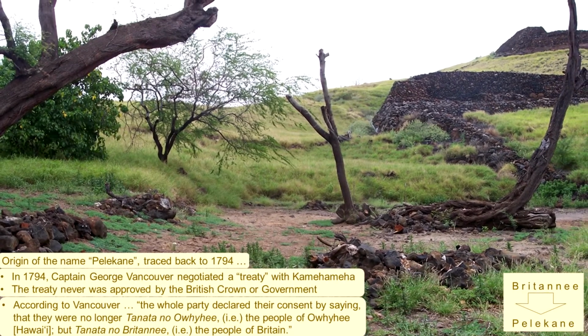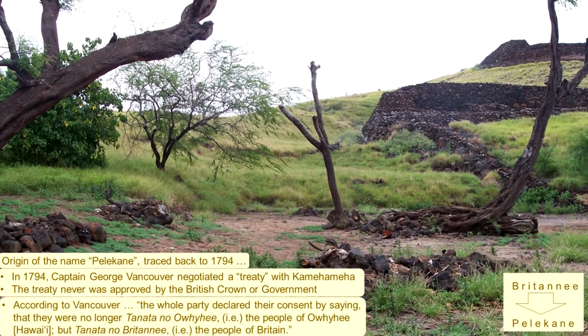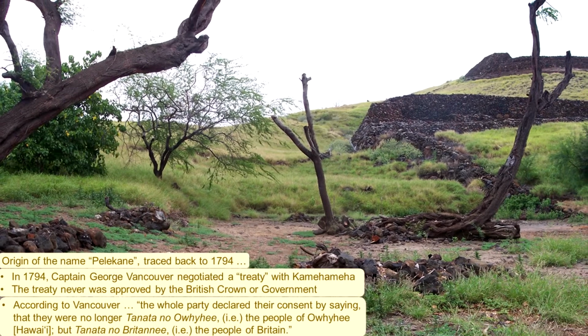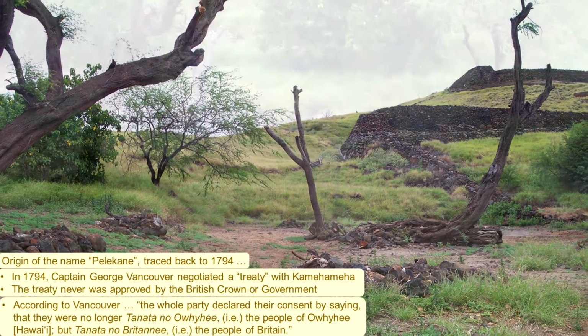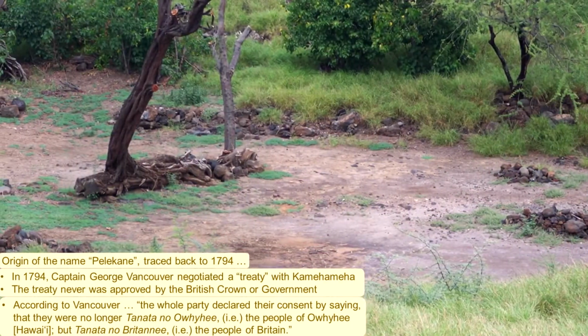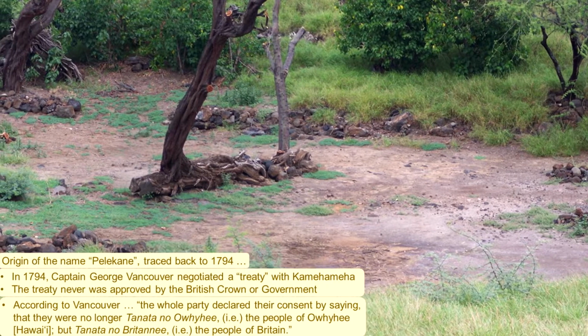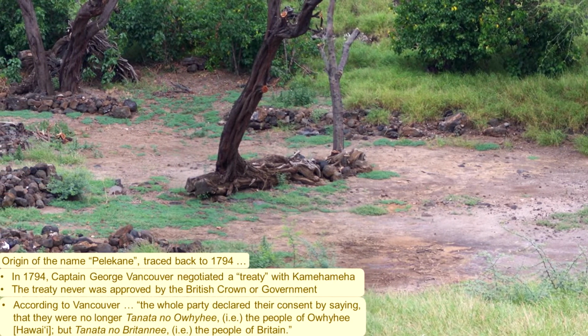is the name of the specific place of the royal houses of Kamehameha, his immediate family and retinue, and later his son Liholiho. The treaty between Vancouver and Kamehameha never was approved by the British Crown or government, yet the naming of Pelikane delivered a permanent effect into the landscape itself.